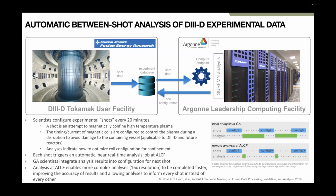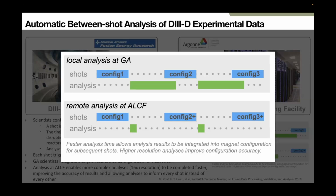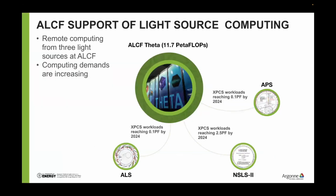We ran this throughout experiments that they had reservations on our system. And so the whole week during that experiment, they were able to get the benefit of these analyses. That was just a blow up of the shots so that you could see that.